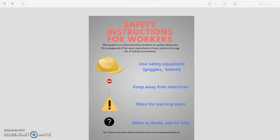The last point conveys that if there is any doubt, the workers should not assume anything, instead ask for help to avoid consequences.